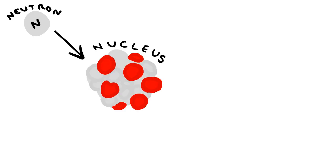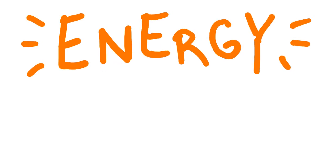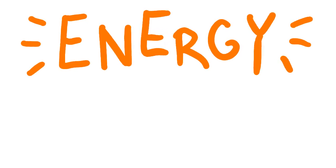This point ensures that neutrons released by fission will be able to strike another nucleus and continue this chain reaction of nuclei splitting, and thus a mass amount of energy is released almost instantaneously, causing an atomic explosion.